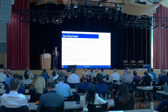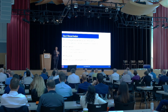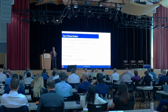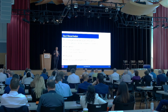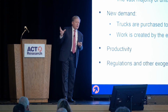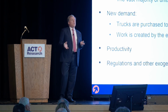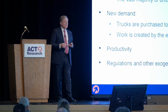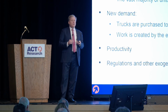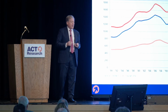But when we think of Class 8 demand, it's underlying replacement demand. So how many trucks are going to die every year, or as we like to say, in rust we trust. And then new demand, so if the economy grows, it generates more freight. So how many trucks do I need to generate the additional freight that's been created this year? And then, as we talked about productivity, what is the impact of doing work better? And then finally, and Tim showed in some of his slides, regulations and other exogenous factors can have significant impact on the timing of the market.